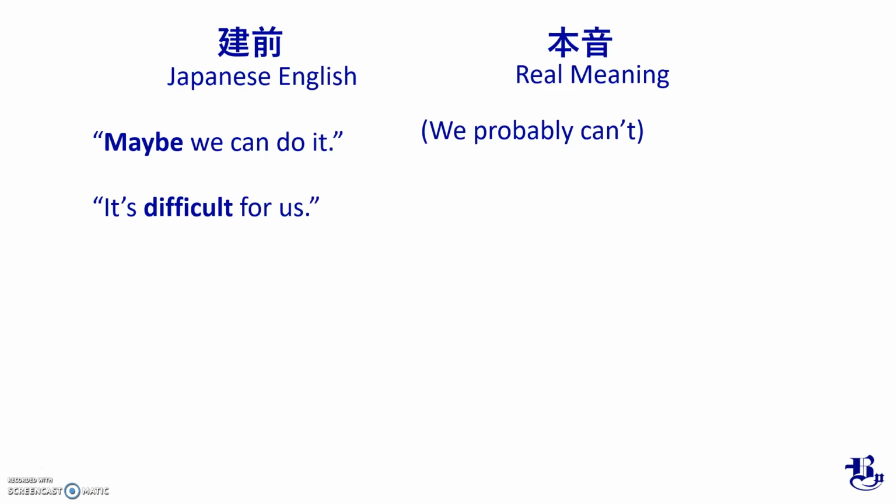In Japanese English, when people say, it's difficult for us, of course, Japanese know the real meaning, that this is probably impossible. But in English, when people say this is difficult, we mean it's challenging. Maybe I need more time. Maybe I need more money. Maybe I need more people, more resources, but I can do it.